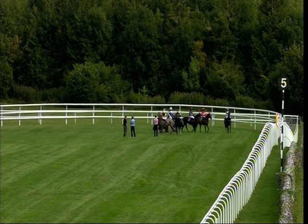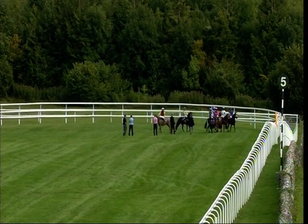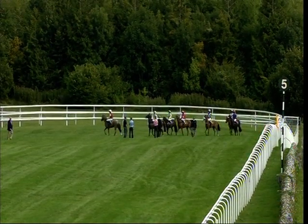So there are 3 runners that are still a little bit away from the start. There are about a couple of furlongs or so to go before they arrive at the post. The other runners are all waiting patiently for them in the starting area.